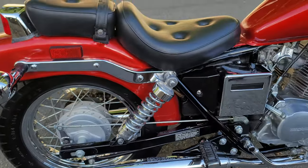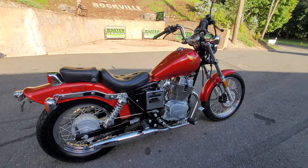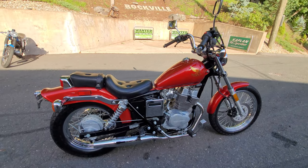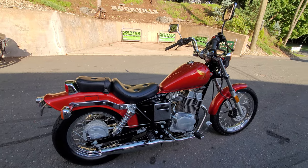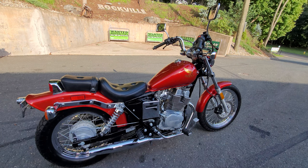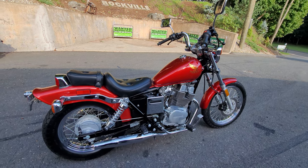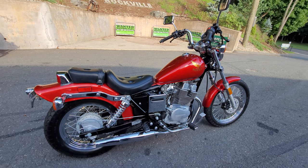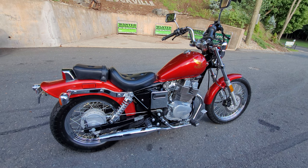Now, it wasn't running perfectly when we got it. It ran halfway decent, but the carburetors needed rebuilding and cleaning. So the manic mechanic himself took the carb, cleaned it out inside and out, cleaned the air box, flushed out the fuel tank, and actually micro drilled the pilot jet. So now it definitely runs better than it did brand new. Changed the oil on it, put a brand new battery in it. It's absolutely ready to go to a new home.